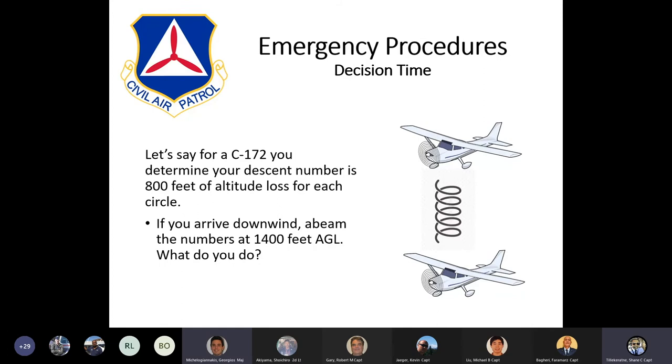Yep, all good ideas. So probably the best decision here is to not make another turn, and by turn I mean 360. Just go on the downwind, start your base, fine and all that, but you know you have altitude to lose, and through practice you know how to do that, like S turns on final or forward slip and so on. If you did not know that the plane needs 800 feet, you might be tempted to do another turn. And that's why it's good to have that number in mind.